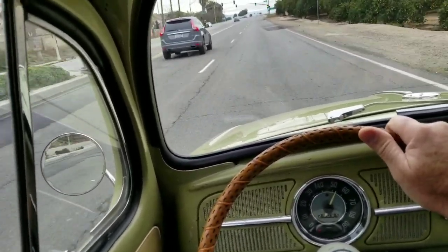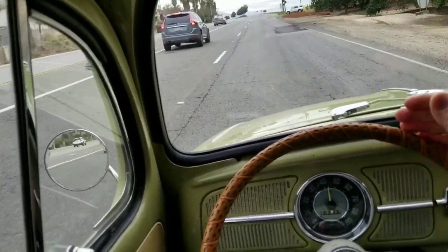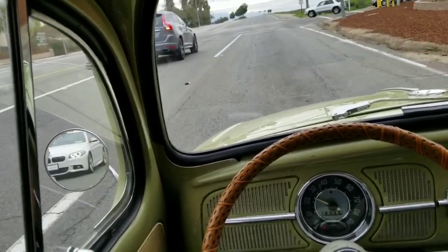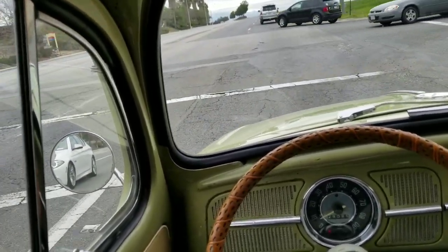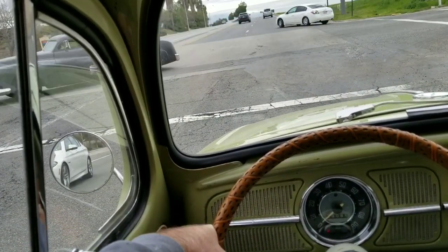It'll actually accelerate going uphill like that. This just barely goes. It's a good area to really look at a comparison right there. I haven't driven the other car yet. In fact, I haven't driven in a long time.